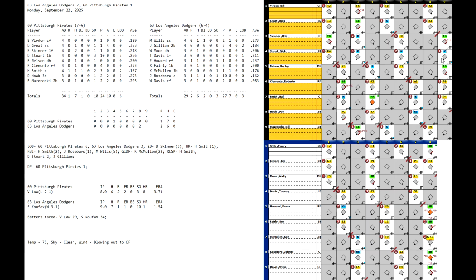Koufax, that was all he would need, though the 9th inning was very interesting as Bob Skinner led off with a single, and after Koufax struck out Dick Stewart, Rocky Nelson had a single to put the tying run on second base. But then Koufax got Roberto Clemente and Hal Smith to pop out to end the game. Koufax, 7 hits allowed in this one, struck out 10, just that 1 earned run. He improves to 3-1 with a 1.54 ERA in the tournament. And so the Dodgers sneak by and steal this one from the Pirates, Game 1.